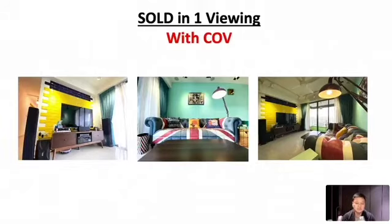And the buyer is willing to pay, because one thing my clients Jaysen and Apple, I also have to applaud them. They really have a good taste in terms of design. You can see now these are the pictures of their current property. And they really know how to take care of their place. They really know how to decorate their place as well.